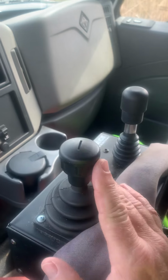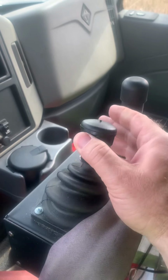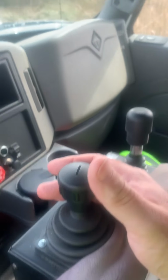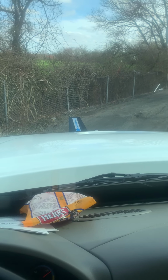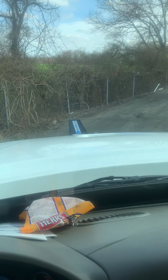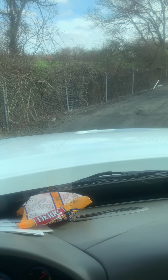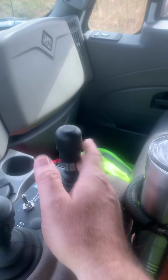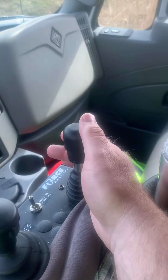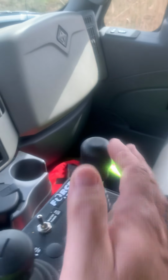This right here controls my plow. Left, right, up, down. Plow's not on, but I can show you. There's the ram that picks up the plow. There'd be a chain hooked to that. That'd pick the plow up off the ground, and then you lower it down, and it drops the plow, and you plow off the snow. This right here is my body hoist. So that raises the bed up and down.